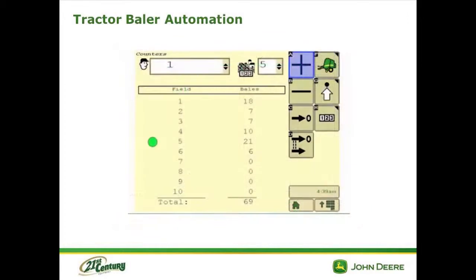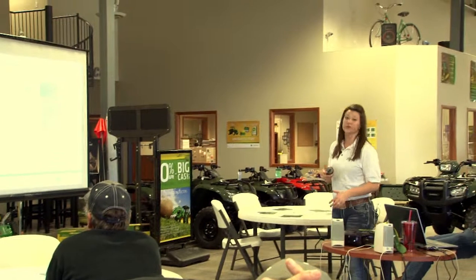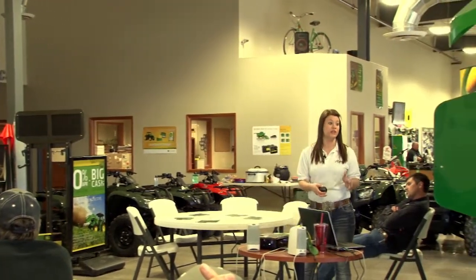This is also a really big added bonus feature that I think is very beneficial, especially if you're doing a lot of custom baling. You could actually put in there 10 different customers and then 10 different fields per customer. So you can easily track, if you're baling for 3 different people that day, which field you're on and how many bales you had, and basically it helps you with your record keeping so you don't get anything wrong.